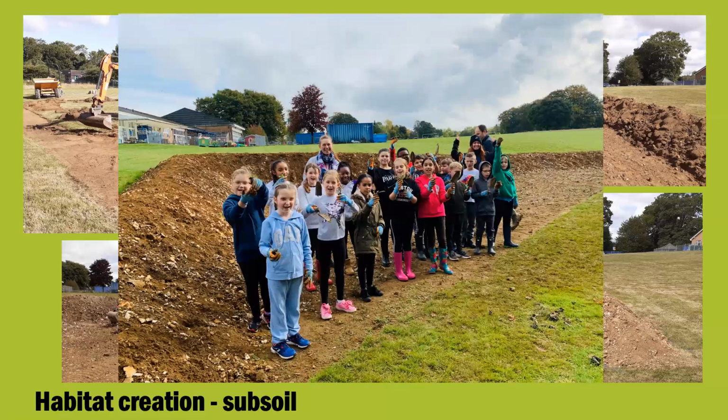So we have a chalk grass and seed mix that we use, which has about 25 or so wildflower species, about 7 or so grass species. And then we supplement that seeding with plug plantings of some of the key food plants and nectar plants, like birdsfoot trefoil, for example, kidney vetch, marjoram, knapweed, field scabious, so that we've got some almost instant little plants to get established in the bank. And it's just a great way of getting the community involved as well.